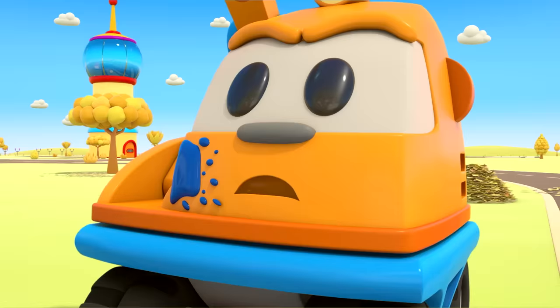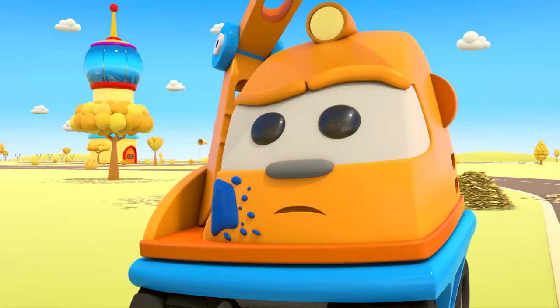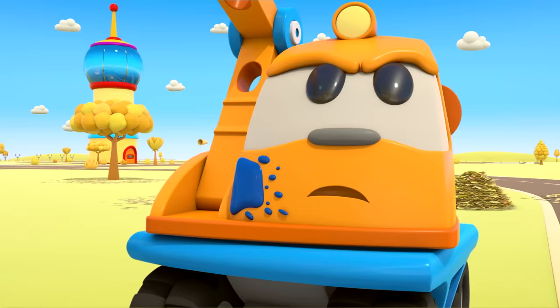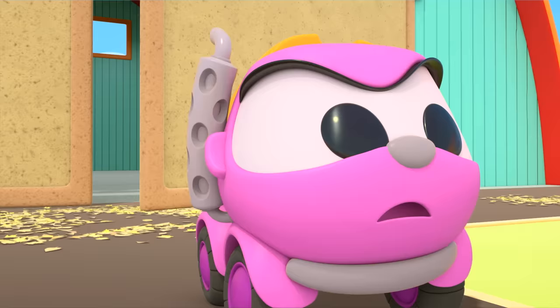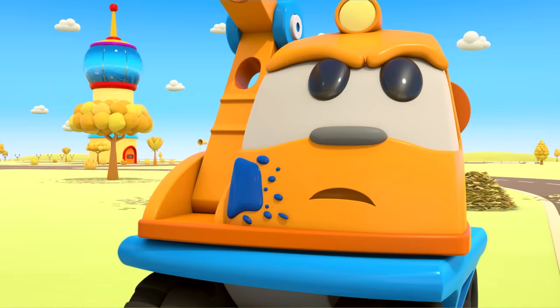She wants to paint the doors orange. Oh? And you? And I wanted dark blue. Orange will look much better. But maybe we could paint it both colors. Sorry, Scoop. Good idea.